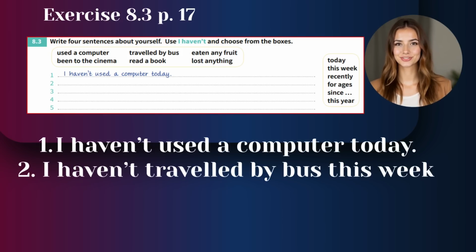Here are some examples. The first sentence: I haven't used a computer today. We use present perfect negative. We form the negative by placing not, or its contraction, haven't, after the auxiliary have. Adverbial time today indicates the period from the start of the day up until now.